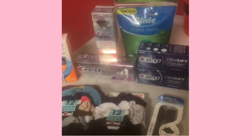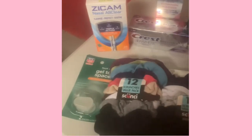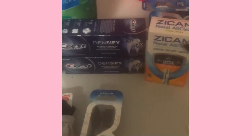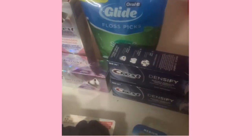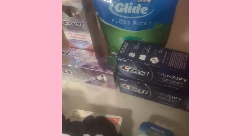Okay, here's the next transaction I did. I got two of the sconces. I picked up this just because I needed it. Got one of the Oral-B toothbrushes, the Zicam, which was clearance. Check your store for those. They rang up $5.49 instead of $21.99.